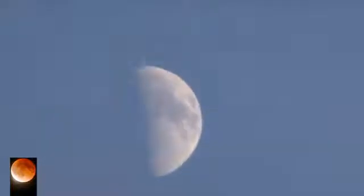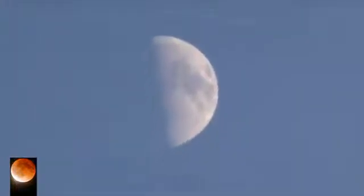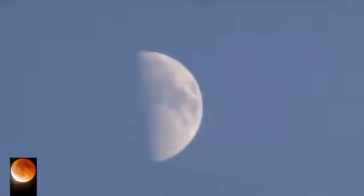Okay, now I've done a video just to zoom in slightly on the moon, and it does look quite clear in the blue sky, doesn't it, as I zoom in. Now I'm going to show you another piece of footage that was taken an hour later as they sprayed the skies, and the moon again was being blocked and blurred out. You can just see the change of the colour and the blurriness of the moon with those strange clouds.